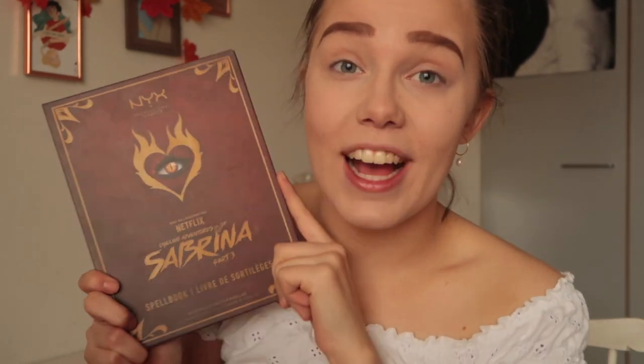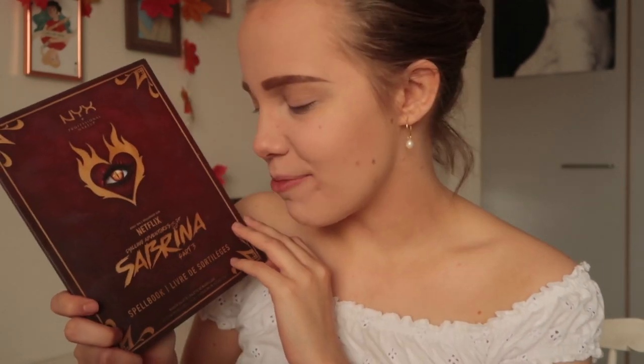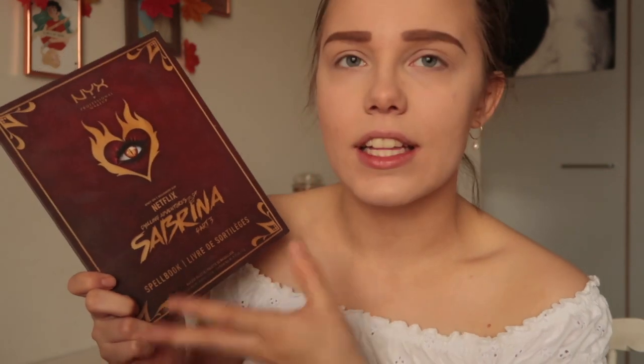You all probably already know, but I'm a huge fan of the Netflix show Chilling Adventures of Sabrina. It is absolutely one of my favorite shows, and last year NYX came out with a Chilling Adventures of Sabrina eyeshadow palette, and recently I've been using this palette a lot more. I mean, look at it, it's spooky, it goes with my very autumnal room decor. You're not ready.